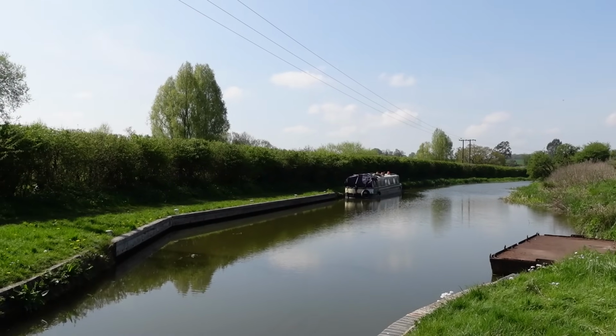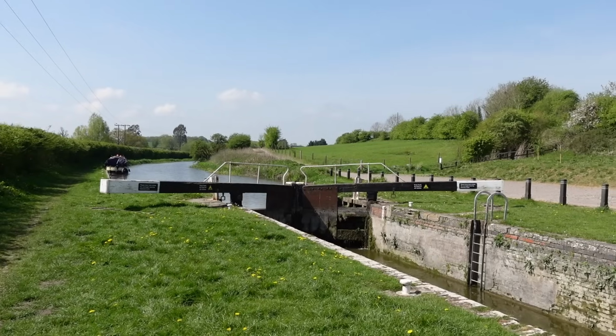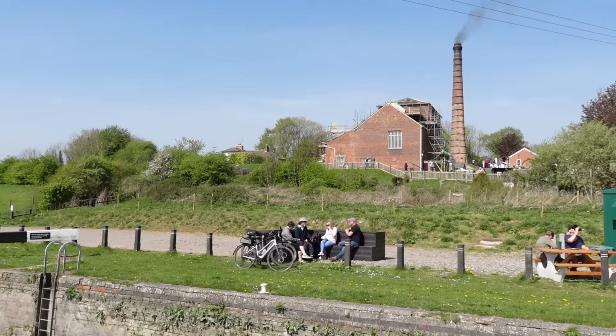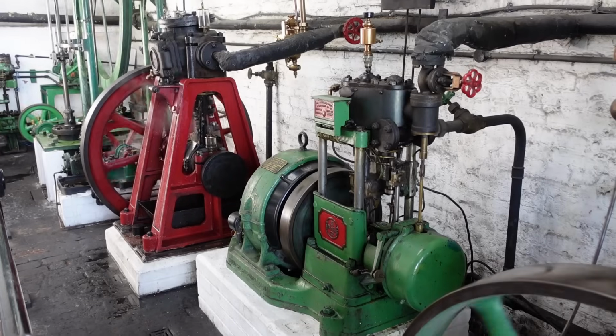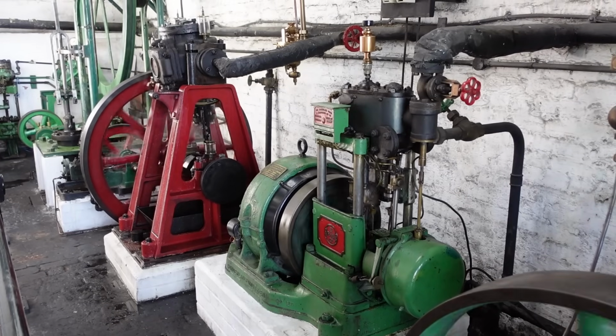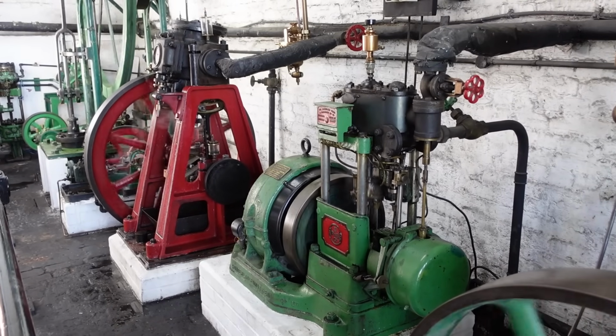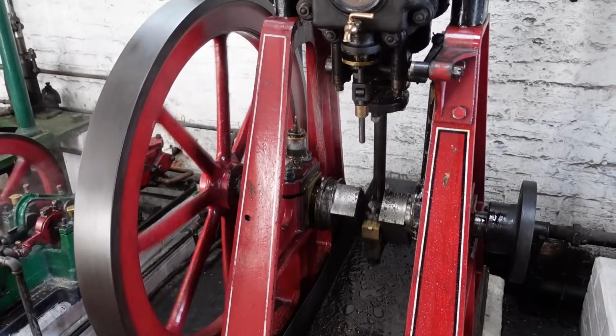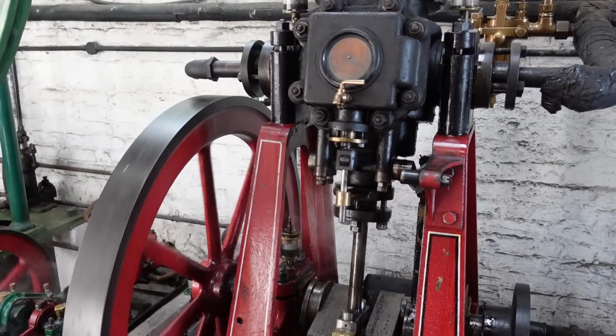So there you can see the canal itself, the Kennet and Avon, and if you look over there you can see the pumping station and where it is in relation to the canal. Also inside the pumping station there are some smaller steam engines that have come from various places. This one came from Aldershot, which is not too far from where I live.